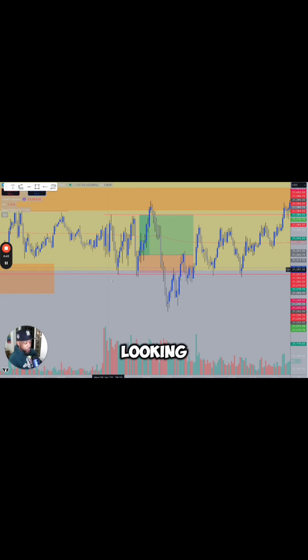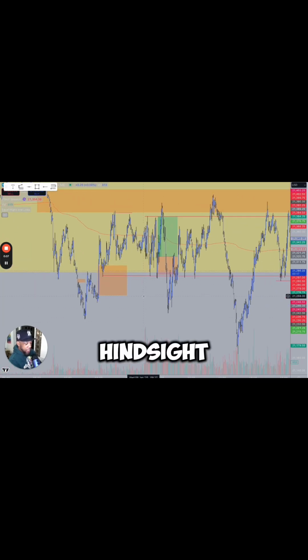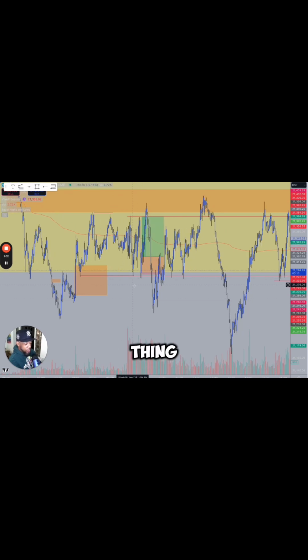So now what I'm looking at, as always, liquidity has to be grabbed first. So I'm looking at where the possible draws on liquidity would be. Right? So let's zoom out a bit. Okay, so in hindsight, because I don't want to do the replay thing. In hindsight, before, you know what? Let's do the replay. All right.